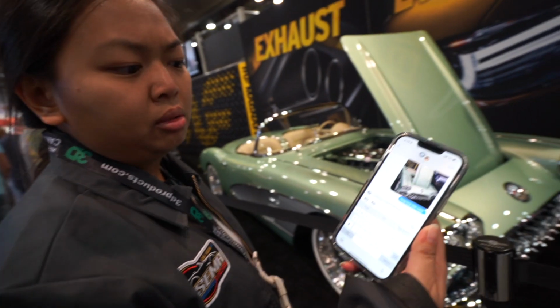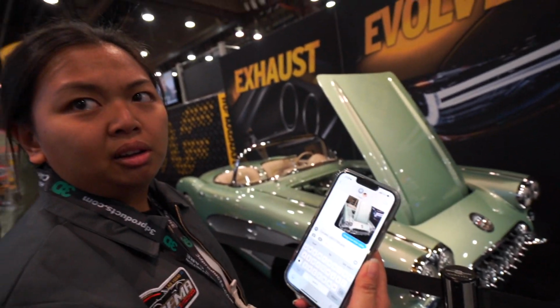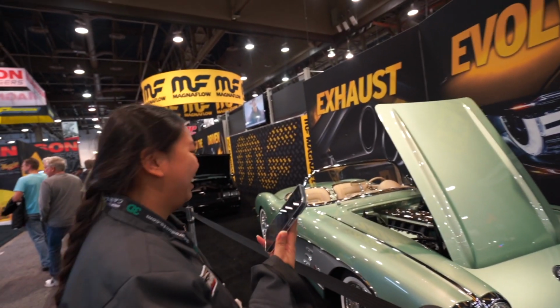What color is this? What? Oh, your mom knows her cars, yeah?